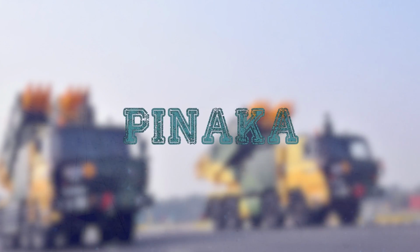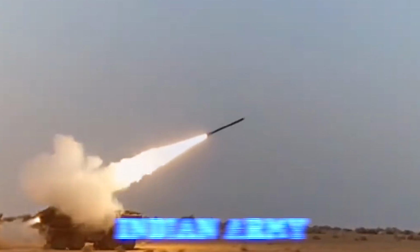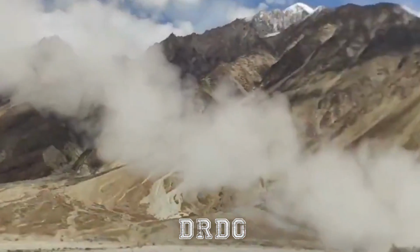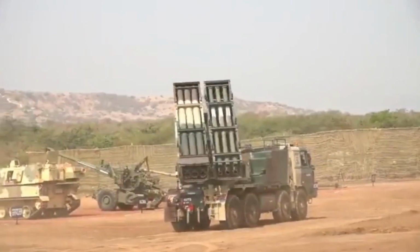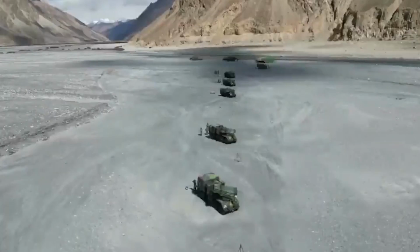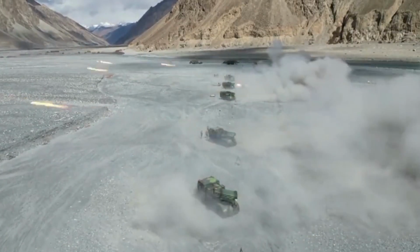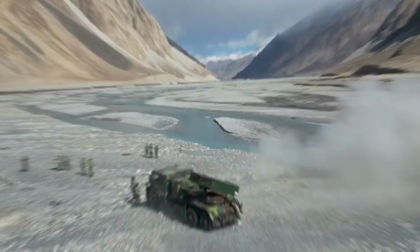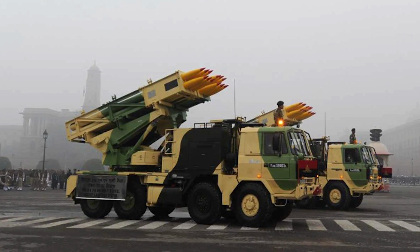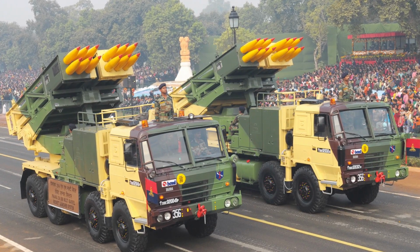PINAKA. The PINAKA is a multi-barrel rocket launch system used by the Indian Army. Developed by the Defense Research and Development Organization, or DRDO, PINAKA integrates state-of-the-art technologies for delivering superior combat performance. The PINAKA was designed to replace the BM-21 Grad multiple rocket launcher systems of the Indian Army. It has a multifaceted system integrating high-energy propulsion, submunition warheads, servo-controlled launcher configuration, and fire control computer.